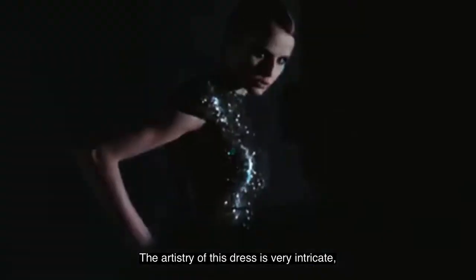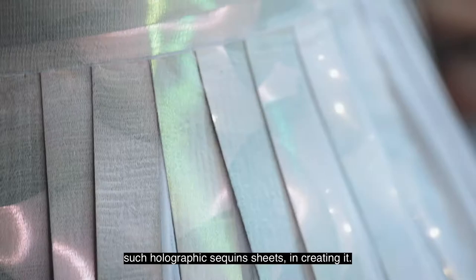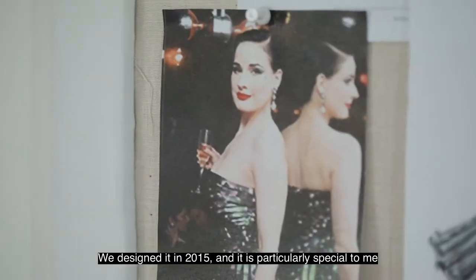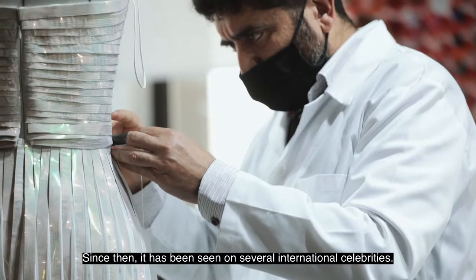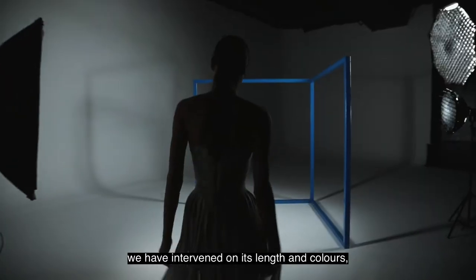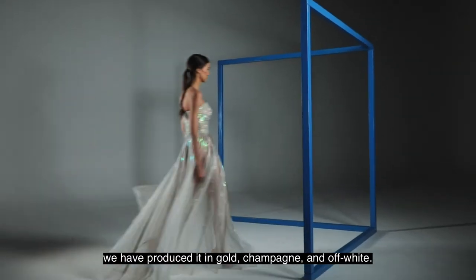The artistry of this dress is very intricate, and we were among the first to use such holographic sequin sheets in creating it. We designed it in 2015, and it is particularly special to me because it was designed to be worn by my muse Dita Von Teese. Since then, it has been seen on several international celebrities. In reinterpreting this piece, we have intervened on its length and colors. We have produced it in gold, champagne, and off-white.